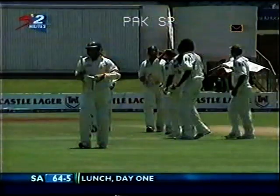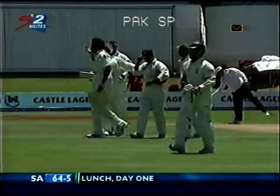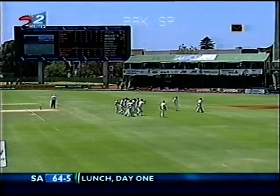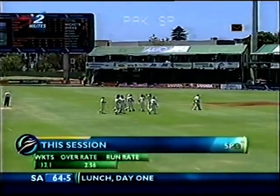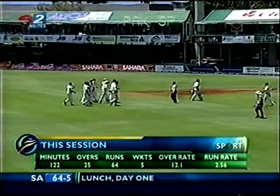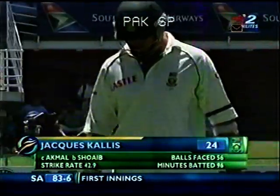And that should be lunch, the last of the balls bowled in this first session. Pakistan will be thrilled. Couldn't have gone better for them. Having lost the toss, they'd be absolutely delighted. Great session for them, picking up 5 wickets. That was a fine delivery and a fine catch and a big breakthrough for Pakistan.